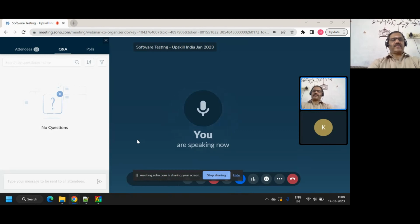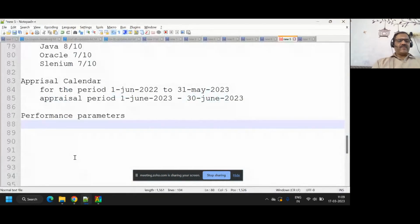Analytical reasoning or aptitude. That is one point. Second point, reading skills, then writing skills, then conversational skills, then technical knowledge, then potential. They will also judge your potential. So these are called interview parameters. Same way, there are performance parameters for the working people.